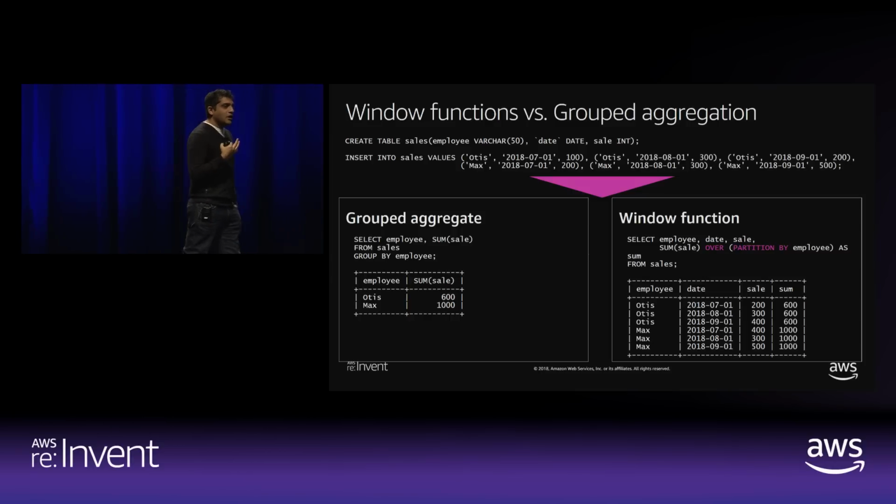If you wanted to find out how much the total sales was by employee, you can, of course, do a grouping. But in this case, you lose the record-level data. So Otis sold $600 of product in the period that's involved. Max sold 1,000, but it doesn't actually tell you what the individual sales were. If you want that finer granularity of detail, again, you'd have to do a self-join.